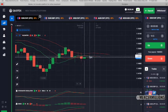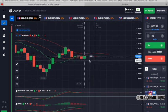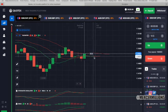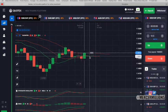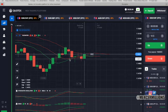So it did technically cross right here, but I want a more definitive cross and a strong break in either direction. This is where the majority of people lose their money from. At first I was kind of taking random trades, but I actually want to use this as more of an educational tool to let you guys know how the markets work. And for you new traders, this is how people lose their money.